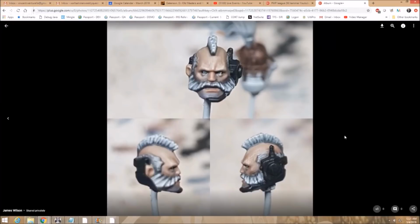It's done a good job on the eyes on this one. It really has. These are great eyes. Well caught, well mentioned. Those eyes are really wonderful.